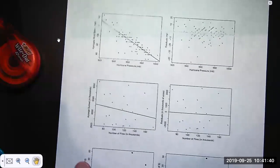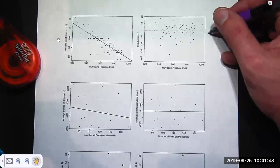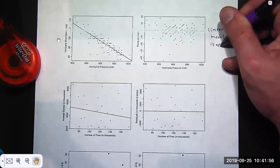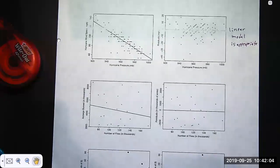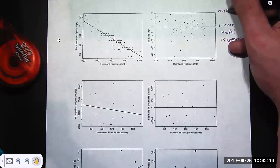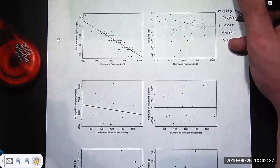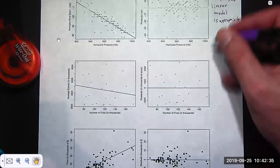So here, we've got some random scatter. So linear model is appropriate. Yeah, let's just leave that up there. And then this next one, well, this is mostly random scatter. So let me just write it down so you know why. Mostly random scatter. All right. This next one is mostly random scatter.